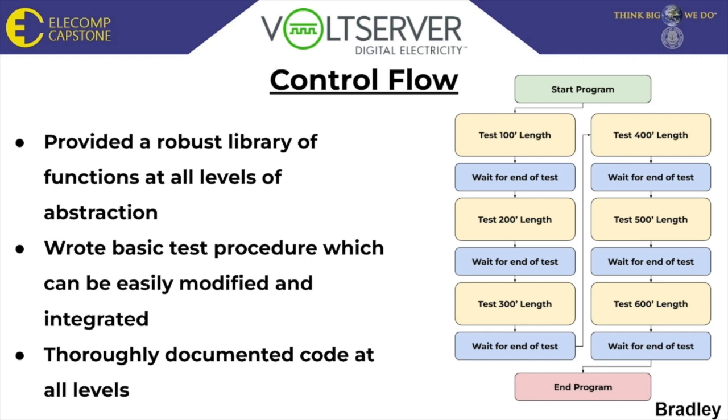We have made sure, on top of this, to provide a robust library of functions at all levels of abstraction, as well as documenting all these functions very well, because we wanted to make sure that Volt Server would be able to change and modify. This is our default that we are providing to them, but it is also highly customizable. It could be further automated, the order could be changed around, or it could be implemented in some entirely different way. If they so wished, we simply provided them the toolkit to achieve this goal.